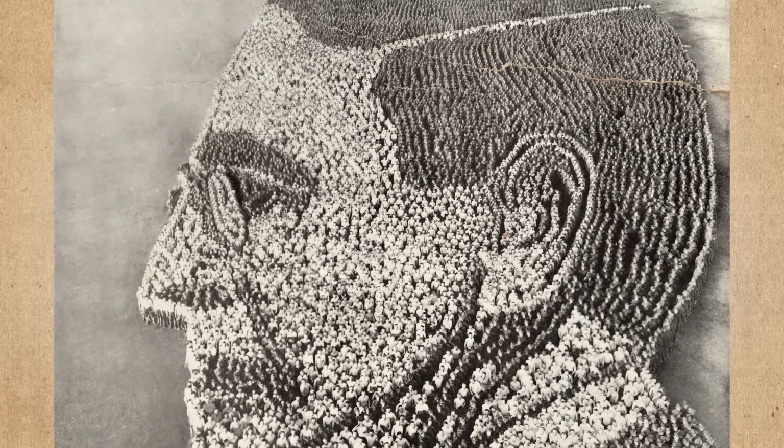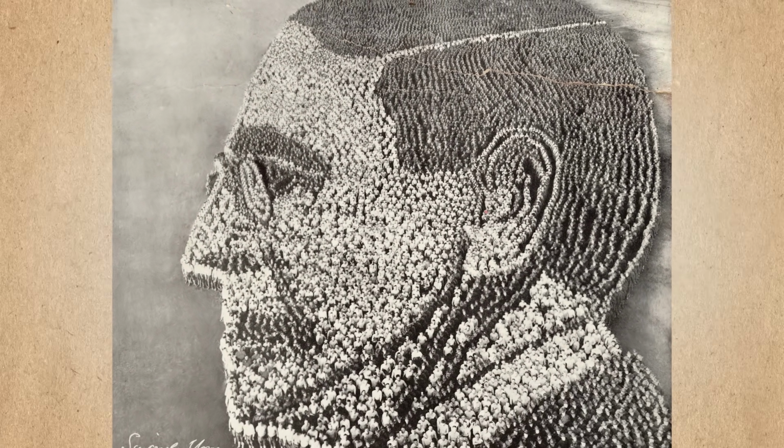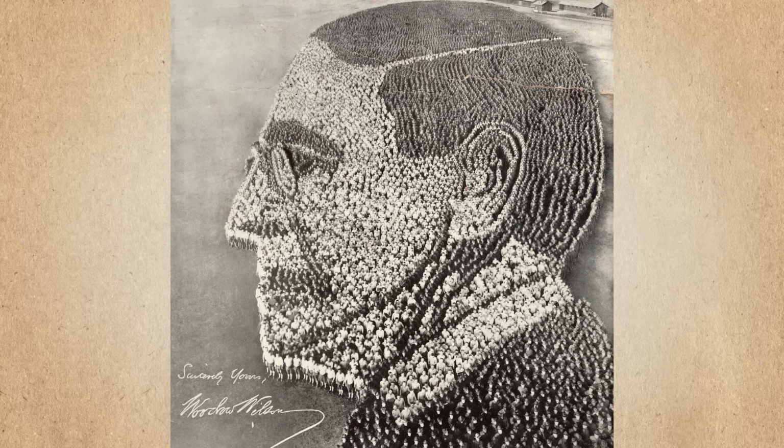American soldiers form a human portrait of Woodrow Wilson, the U.S. president during World War I.